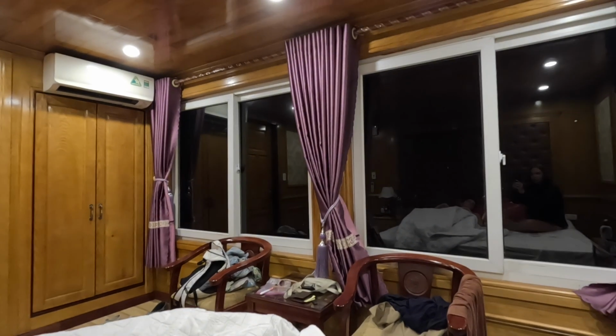Now we're sitting in our bed and we're going to play some cards. We have a nice view outside, but it's just all black. I'm a little sleepy, but we need to take in how nice this room is. This bed is so comfy. It's one of the comfiest beds we've had.